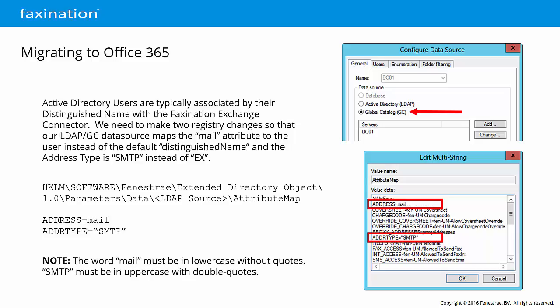It's important that the word mail be in all lowercase without quotes. SMTP must be in uppercase with double quotes. This procedure is detailed in an FAQ on our support site, or you can contact Fenestre support for assistance.